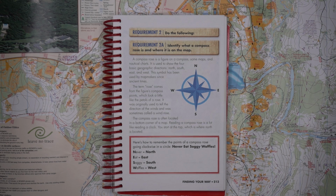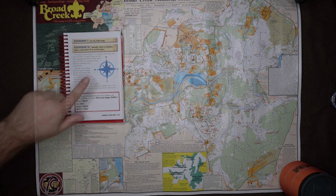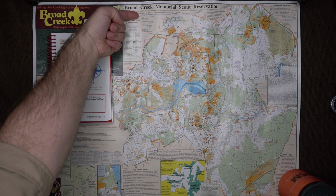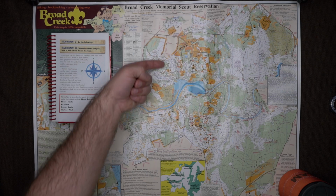For requirement 2, located on page 213 of your Wolf Handbook, we will identify what a compass rose is and where it is on a map. Before we get out to use our compass, let's get familiar with a map. Most maps have a compass rose. The compass rose tells us what direction on the map is north. Magnetic north on this map is shown by these vertical blue lines.